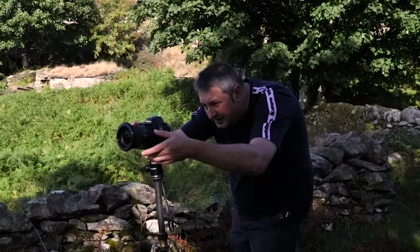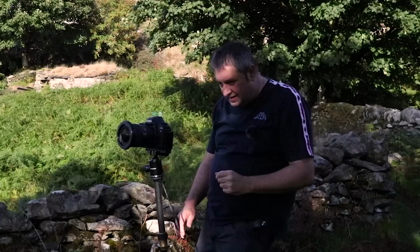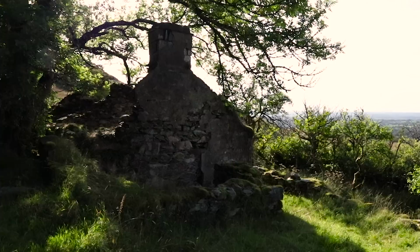So now I've got the sun peeking in the tree there. So what I'm going to do, I'm going to go f/16 because it'd be nice to have that ISO 100. And that's at an 80th of a second. Will bracket on this one.